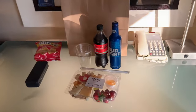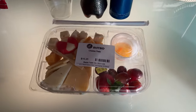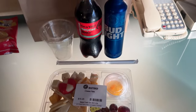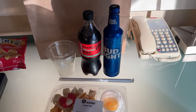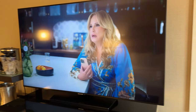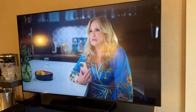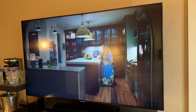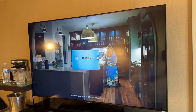So what I have done instead, just gone down to the little cafe, grabbed myself a nice little snack there. That can be my lunch. I've got a beer to watch the game. So I think the Super Bowl's about to start in about 7 minutes' time. Got no clue whatsoever about the game, but I did put a bet on it.